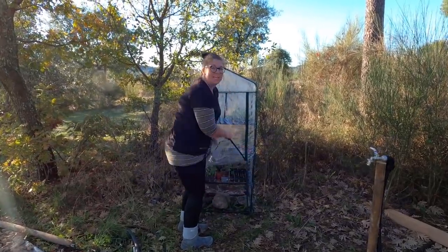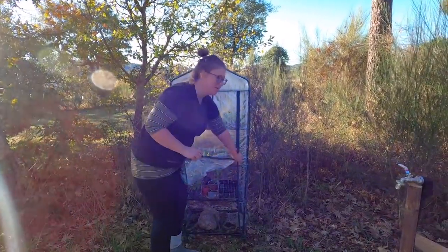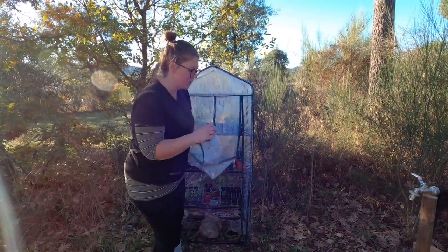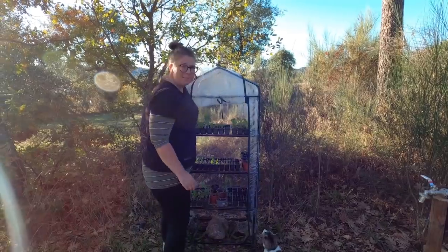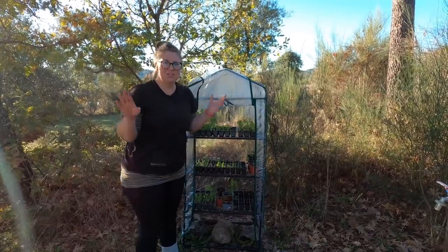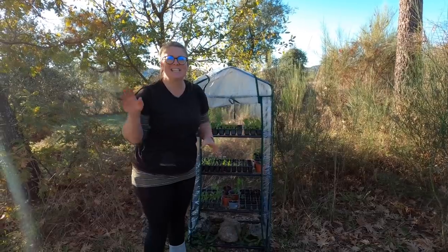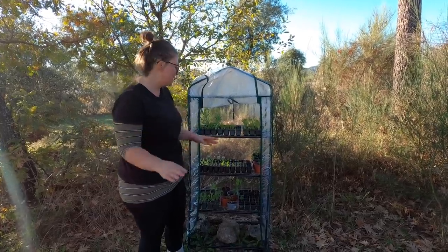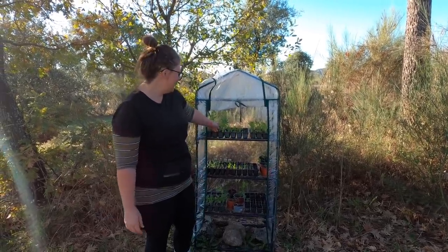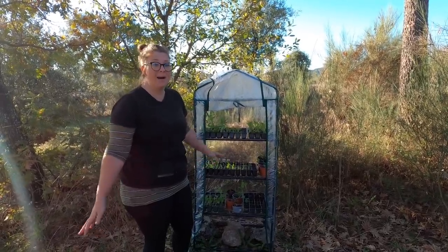So I've been keeping this zipped at night because the nights are pretty chilly, and I don't want my seedlings to die off in the cold. But they're absolutely loving life. I've got peas in here, onions, loads of other things I've completely forgotten, lettuce, kale, things like that. But as you can see, the peas and stuff are getting really big now, so they need to go in the ground.